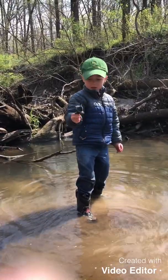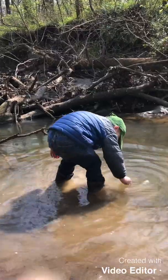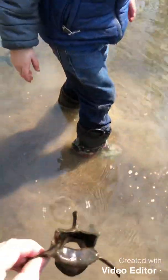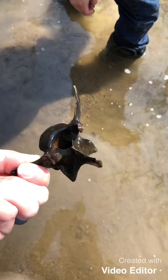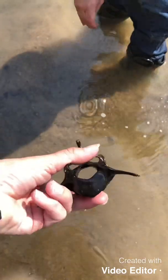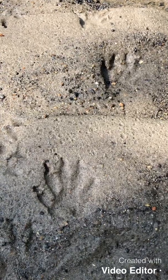What did you find? I just have to wash this off. You have to wash it off in the creek, but what do you think it is? A bone. A bone. Let's ask the students. What type of bone is this? What part of the body did it come from? And any guesses for what animal it came from? Pretty cool looking bone.